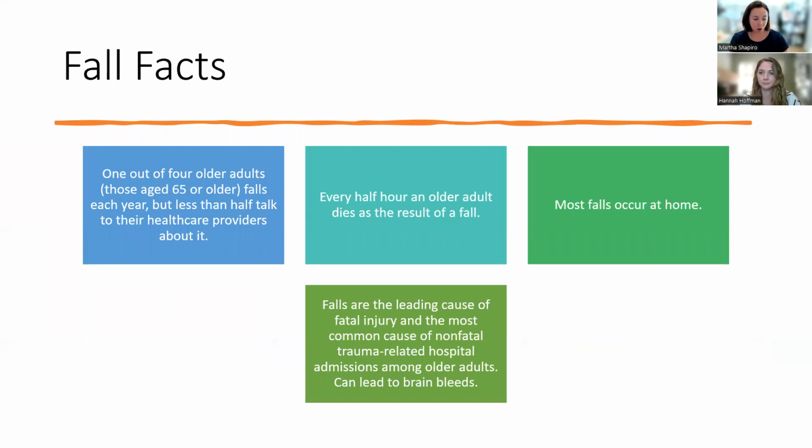Looking at falls. Falls is, we are going to spend some time talking about this because it's such a huge concern. We know that 1 out of every 4 people over the age of 65 fall every year, but only half of them are talking to their healthcare providers about it.